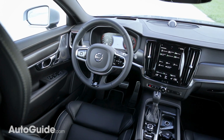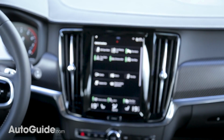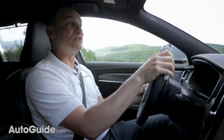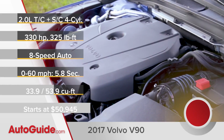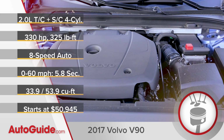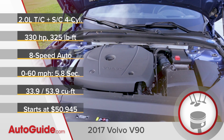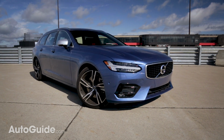Since Sammy recently covered the Sensus interface and interior practicality in his V90 Cross Country review, we'll skip straight to the good stuff and why this is the hot wagon in the V90 lineup. What makes this car hotter is the T6 all-wheel drive powertrain, which is the same 2-liter 4-cylinder engine, but it's turbocharged and supercharged. The T6 is normally rated at 316 horsepower and 295 pound-feet. But with a power bump courtesy of Volvo's Polestar division, much like BMW's M or Mercedes AMG, this V90 is up to 330 horsepower and torque to 325, with sharper throttle response and transmission tuned for sportier driving characteristics.